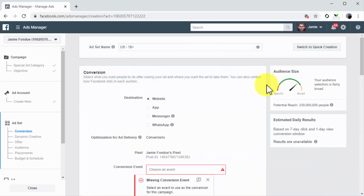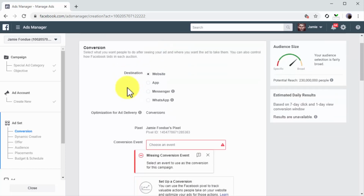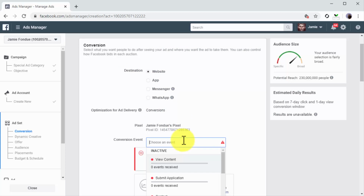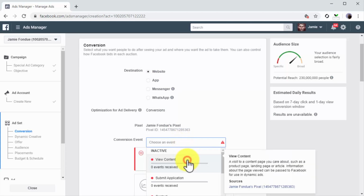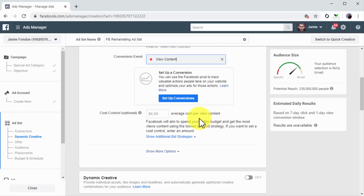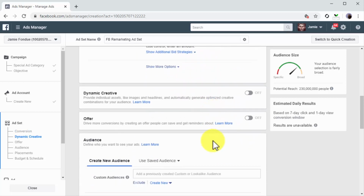Now it is time to set up the ad set. Start by entering the name of this new ad set into the ad set name field. Now, move to the conversion section. Make sure that website is selected as the destination. Then, click on the conversion event field and select view content as the conversion event. Leave the cost control field empty and move to the audience section.